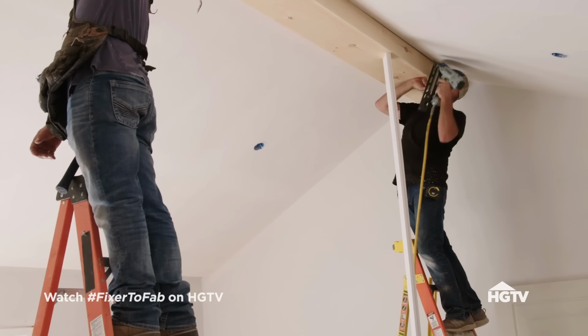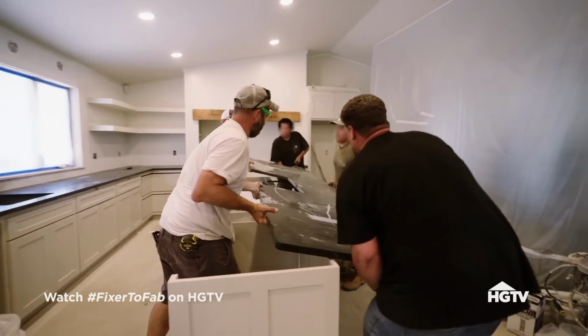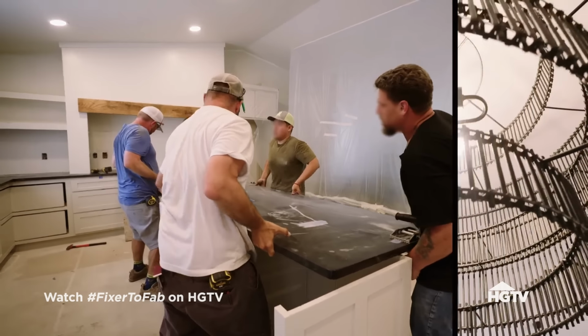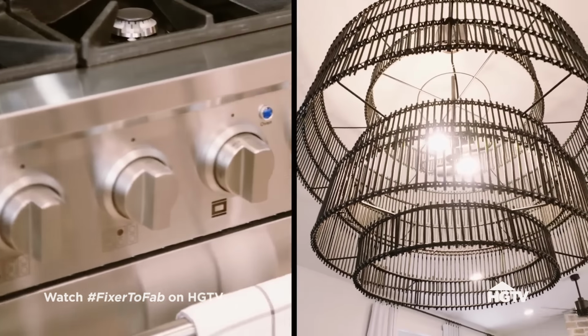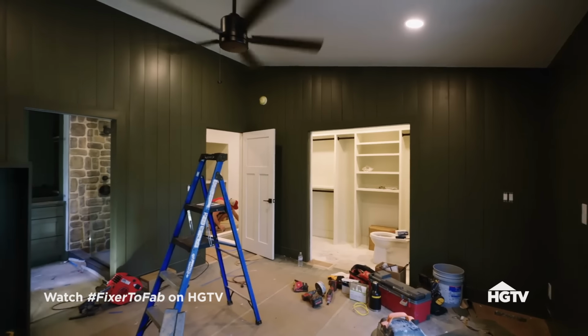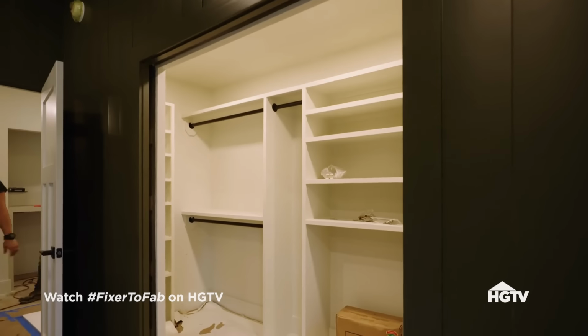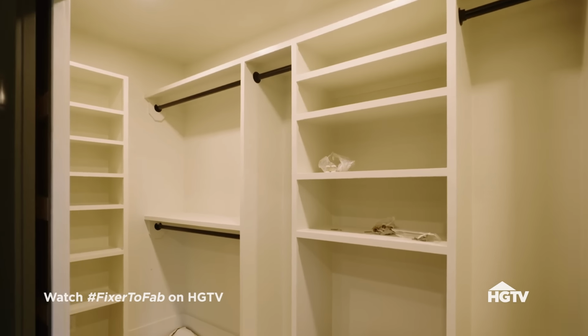is the new natural wood beam that runs the length of the ceiling. Kitchen island is getting the honed granite countertops installed. We have lighting and appliances in place. In the main bedroom, we painted the walls a deep forest green to lean into the treehouse feel since her bedroom is surrounded by trees. And the custom built-in shelving in her walk-in closet is finished.